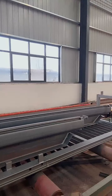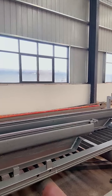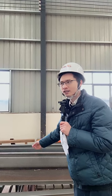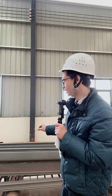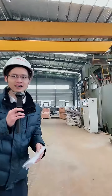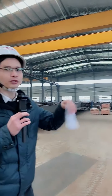After we do the shot blasting, we apply the first paint. So after shot blasting, then we paint. The paint is very strong, and it's good for the paint. For many companies, to do the shot blasting, they would have to move the main girder across here, and it also increases the cost a lot.